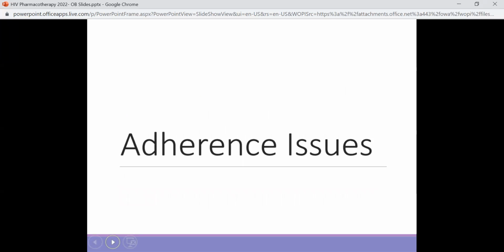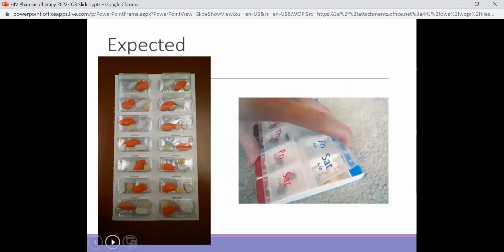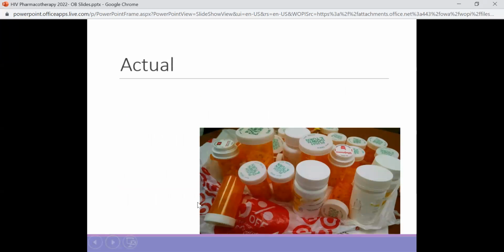We spoke already about some adherence issues, or some access issues, I should say. However, I did want to bring this up as well, that we can have the expectation of what patients might be bringing or seeing versus what the actual reality of the situation is. A large amount of pill boxes. If there are ever any issues with medication reconciliation, again, please do not hesitate to reach out to the pharmacy team, and we will do what we can to reconcile these medications and ensure patients have an appropriate plan to take their medications moving forward.